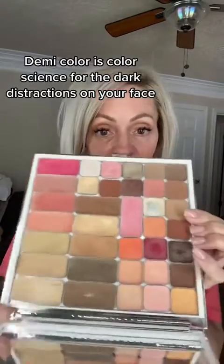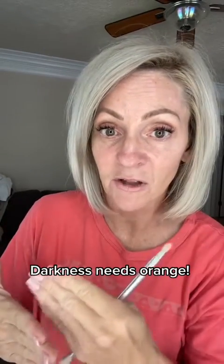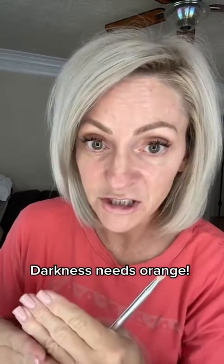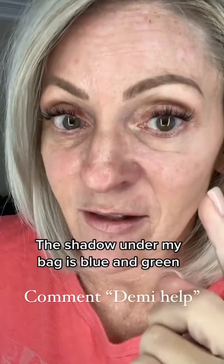Today I'm going to be using what is called Demi color. And I'm using these colors right down here. Let me tell you why. When you have any kind of darkness under your eye, it has some level of blue in it. And when it has blue in it, opposite the color wheel, you need something orange to take care of that blue. Now, if you look really close under my eyes, I have quite a bit of green as well. So I know I'm going to need something pink.